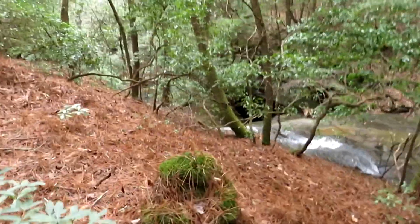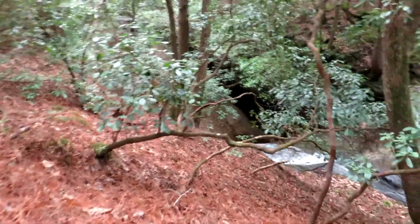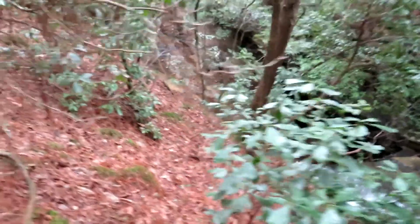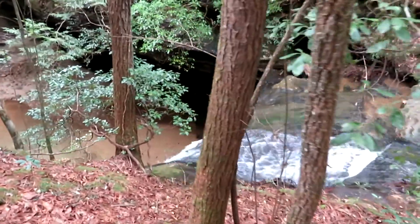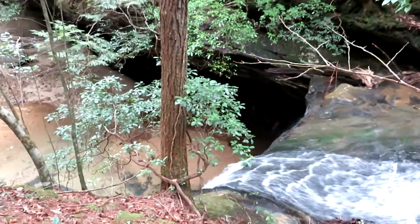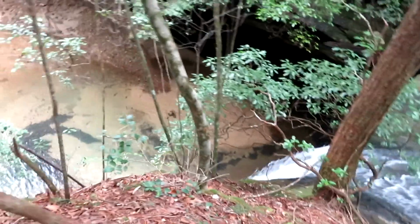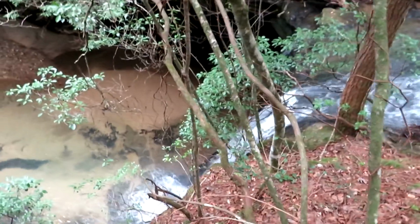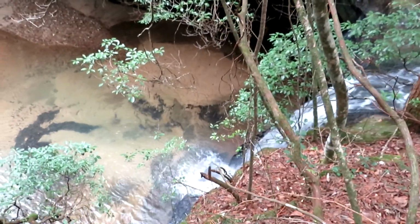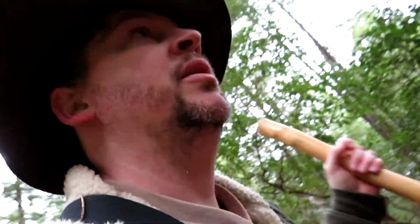It's just too enticing. Oh man, the flow coming off of that one. Wow. This is one of the biggest falls in Bankhead that I've found in some time. After seeing that, it's a pretty obvious, easy answer for going down.